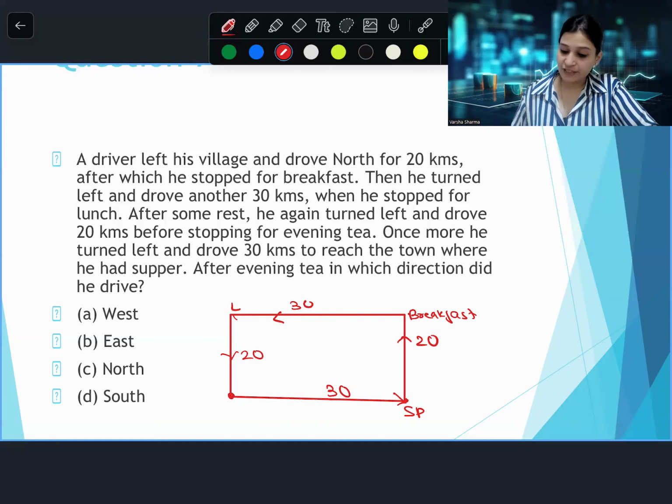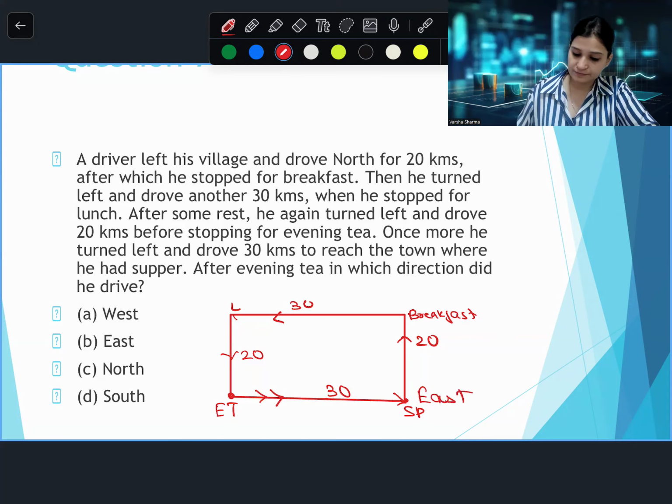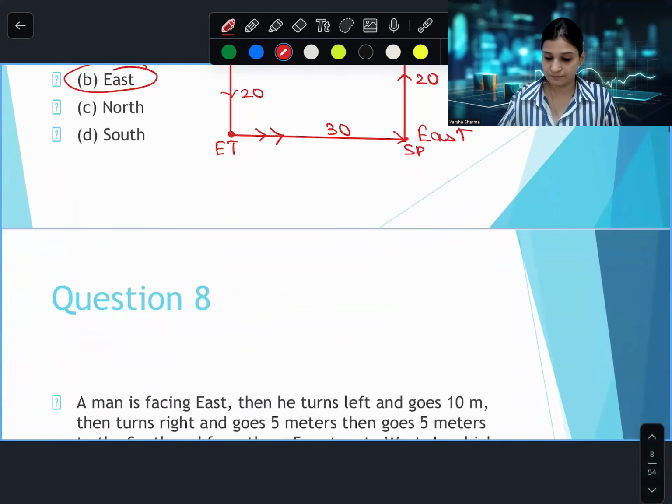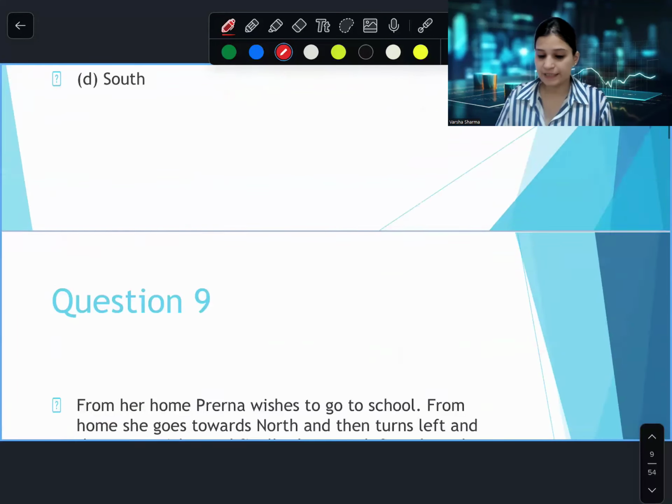After evening tea, in which direction did he move? East side. He moved in the eastern side. Clear?